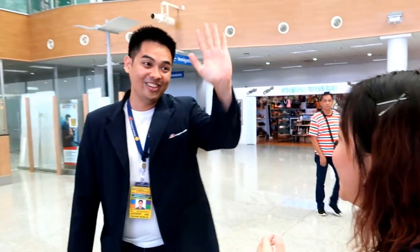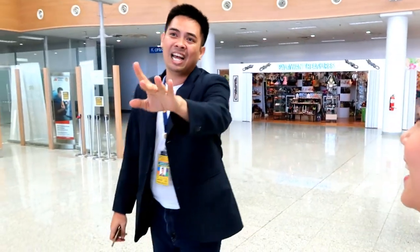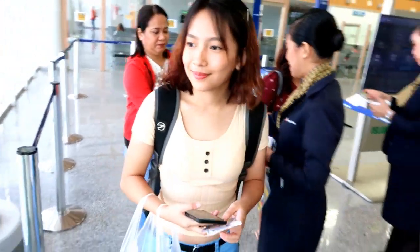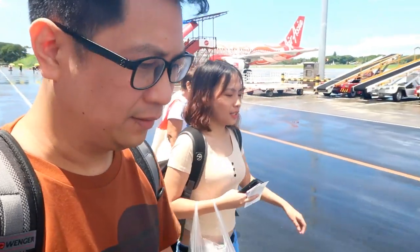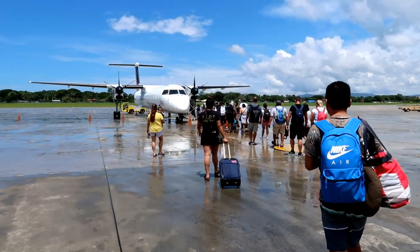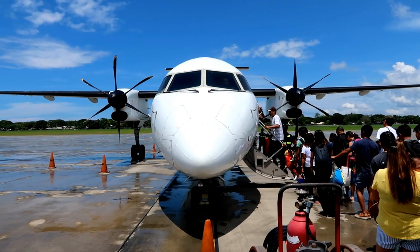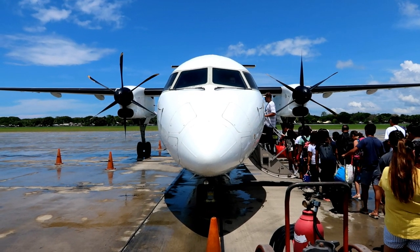Now that's what I call buong pusong alaga, with PAL staff even going the extra mile. After thanking Vince for the gifts, we headed off to board our plane by walking all the way from the gate towards our aircraft. There are no aero bridges in this airport for now, and we can only walk towards the plane. As we did, we can already see that it's gonna be a full flight.